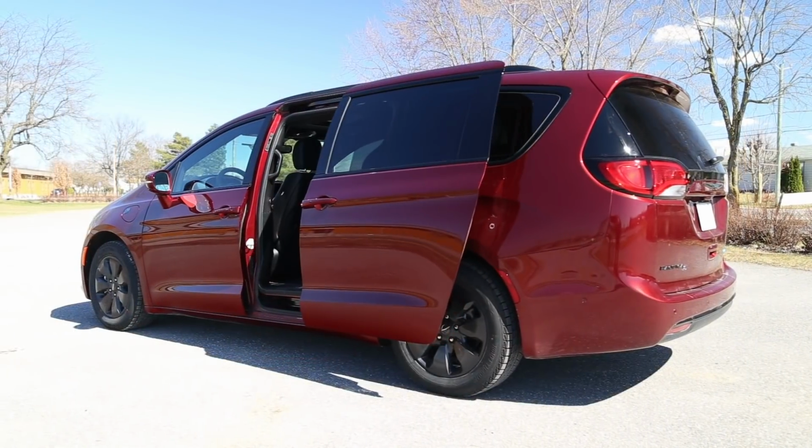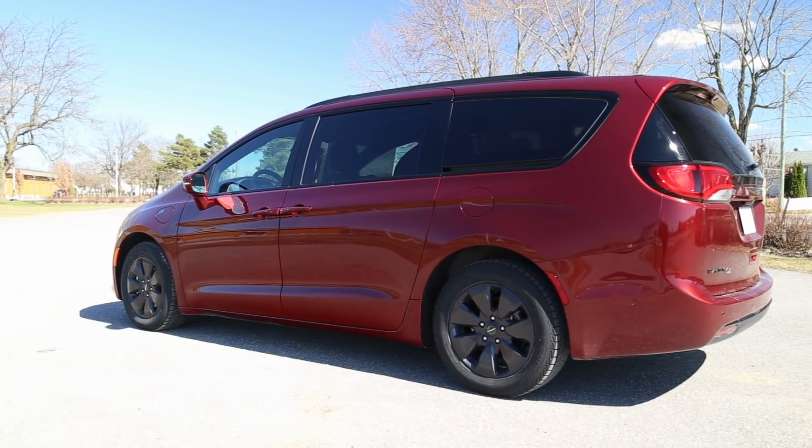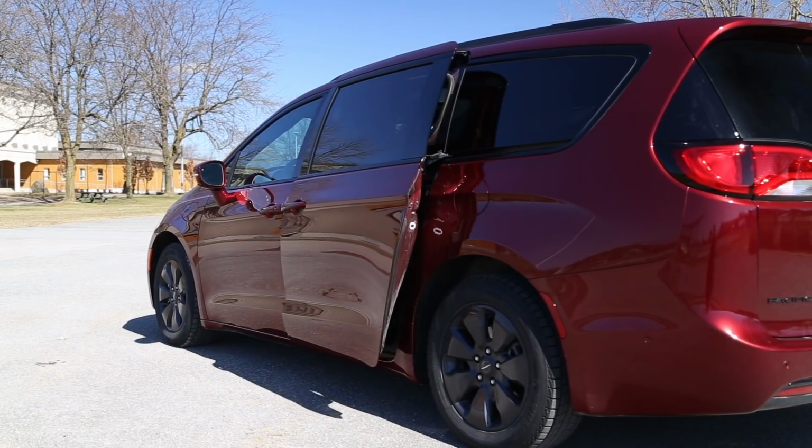Good plus. You do have a button to be able to close it from the inside here, you can do it from the fob. You can also do it from the center control. Like I said, around back, you can kick your foot to be able to open up the trunk.